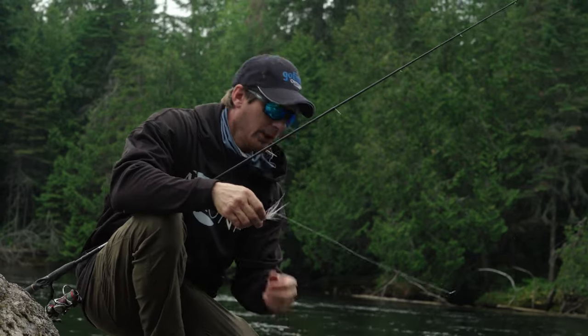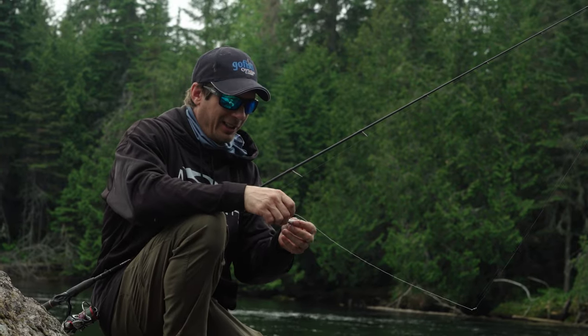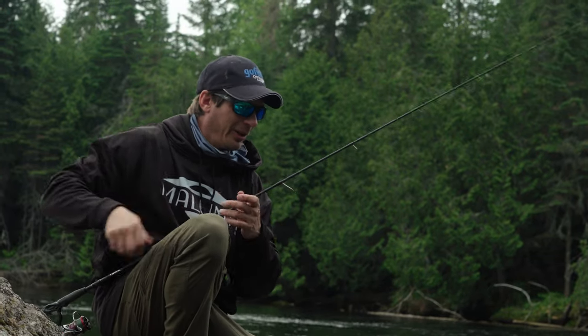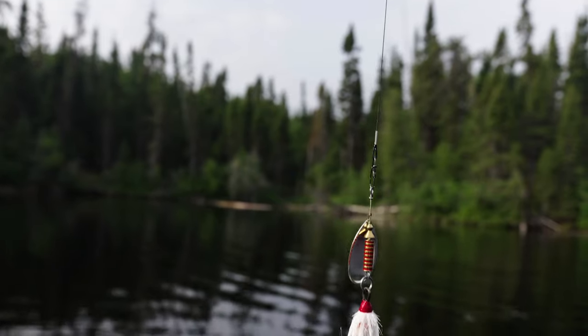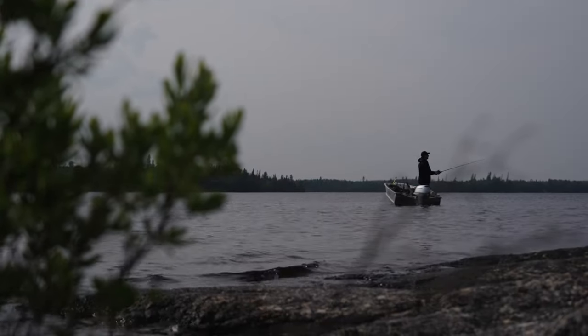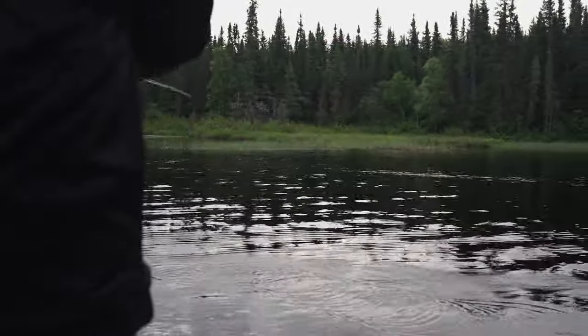There you go, buddy. You know, throughout Canada, anywhere you have a river coming in stained water like this, well, there's fish there. All right, now time to portage back out, walk back up, and on a high note down here.